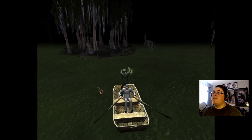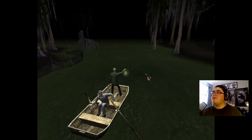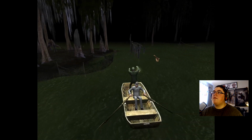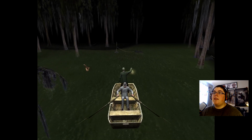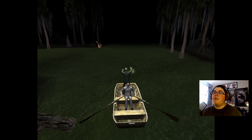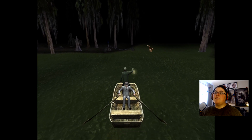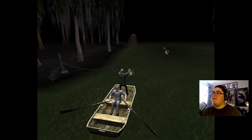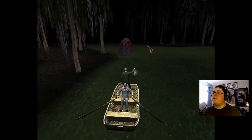Okay, what do we got here? Let's take a look this way, and a look this way. I don't see... Those ones are yellow. Is this a demon rock? Okay, those ones aren't blue. Oh, there's a blue one. Okay. Here is the hidden passage. Is that all he says when I click on them? Oh, that might be a demon rock. It's kind of bloody. Okay, Watson, I'm telling you to turn. There we go. Okay, so we're going past the demon rock.